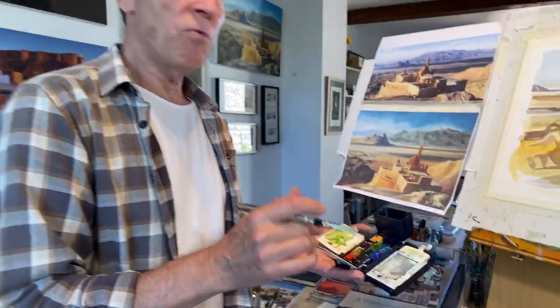Which is perfect for working on the journal. So a little biro sketch, painting with a brush, a little bit of watercolour, job done. And in fact, there will be more videos on YouTube about how to paint with a journal. I'm going to be doing more of those.